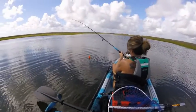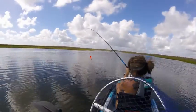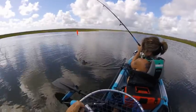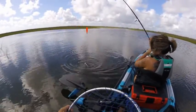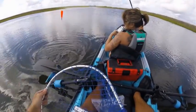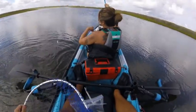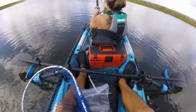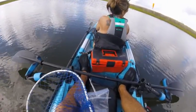Look at that. Catfish. Now it's probably gonna be, hold on a second. Oh, we got up. All right. Good job, baby. You caught a catfish. I caught a fish of some kind. Yay. Did it.